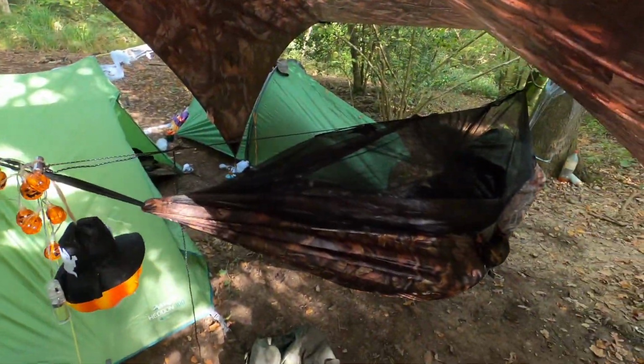How did you sleep last night? Not too bad. Better than I normally do. Yeah? Because I haven't got that hard floor under me. It's just air, isn't it? Yeah. Well, that's alright then. So maybe the hammock's the way to go. It's your fault yesterday for bloody breaking it.